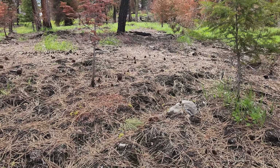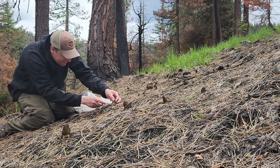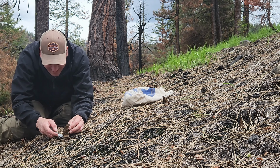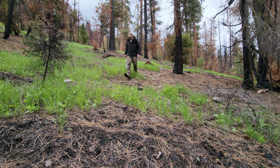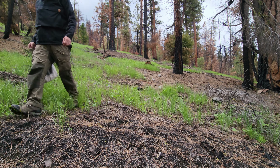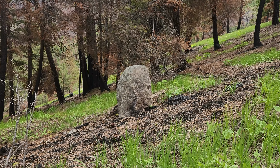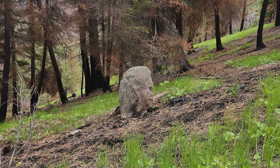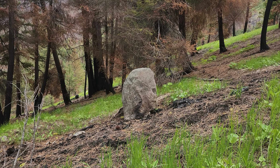This is the craziest morel score I've ever found. It's just a field of them. Look at all of them. Oh my God. I am naming this Morel Rock. If you guys ever stumble upon this rock in late, late spring, you're in a field of morels.